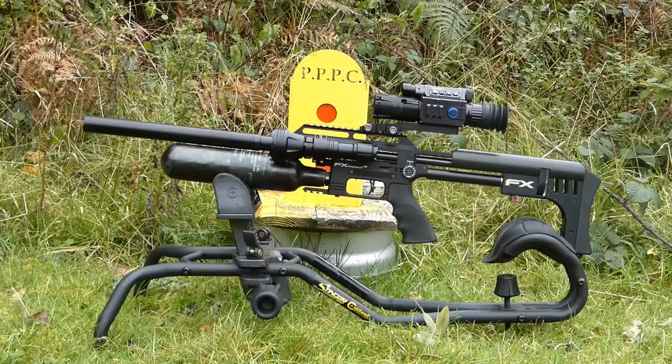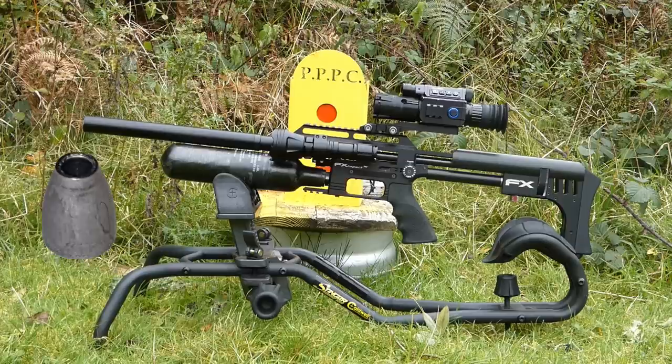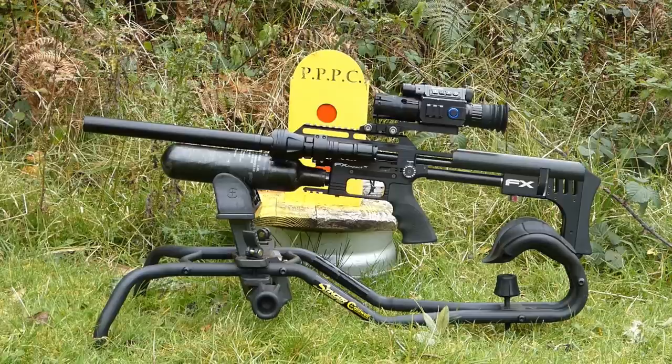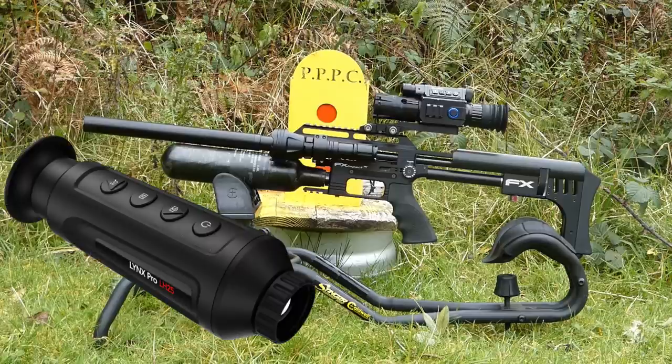The rifle I'm going to be using tonight is the FX Impact Mark 1 in .177 caliber, and the scope is the PAD 008 LRF. LRF stands for Laser Rangefinder, and it's built into the scope. My pellet choice is the Mako Slugs, 10.5 grains. To take the shots, I'm going to be using the Primos Trigger Sticks Gen 3, and all the shots are taken standing. And finally, my new toy, the Hikmicro LH25 Thermal.